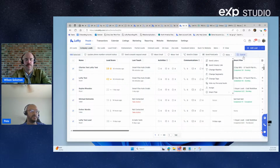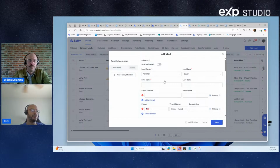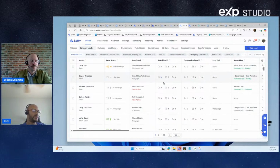Last couple of tidbits: if you want to add a manual lead, like a single lead, hit this blue button. It'll pull up the intake form for a single lead. If you want to upload your entire spreadsheet of leads, hit the three dots, import lead right there.